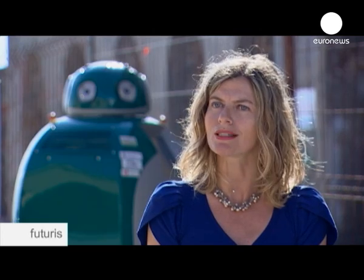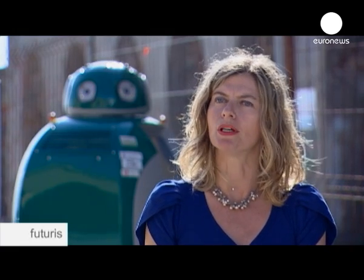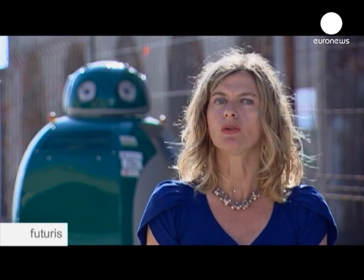The idea is that these robots can easily access small streets, city centres where traffic's limited, squares, historic centres where the pavement surface is uneven. So it can get close to people but not be in the way.